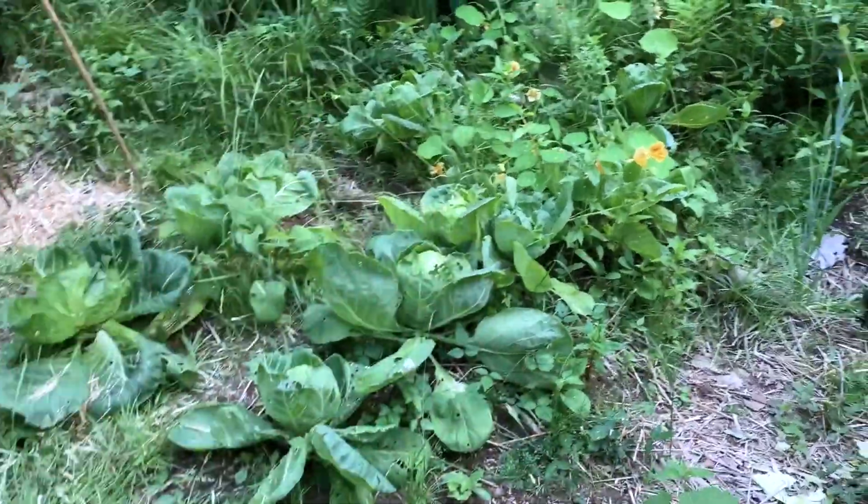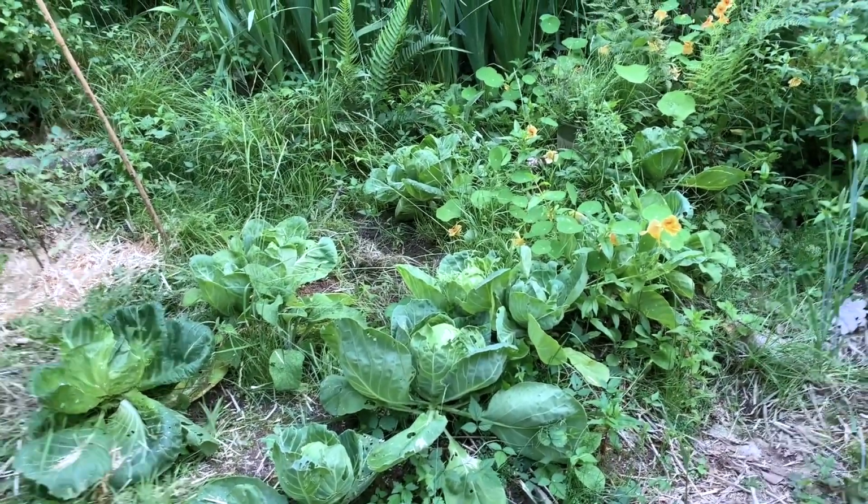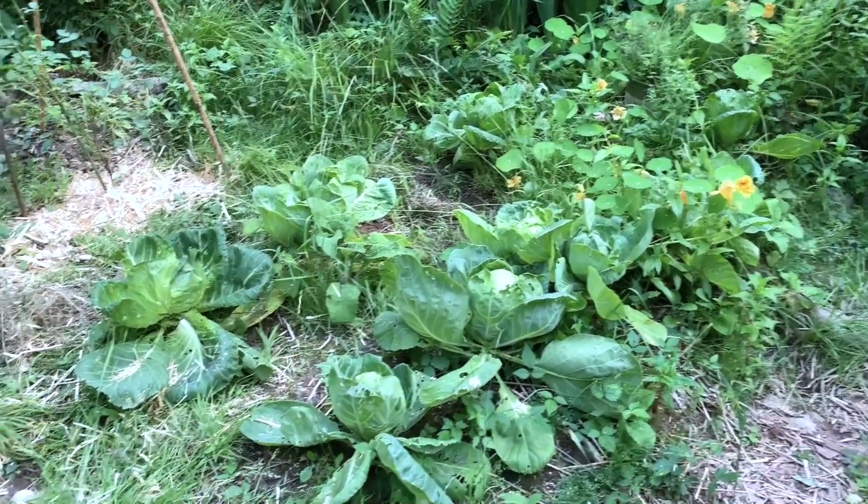Next year, lesson learned, I will start by doing a floating row cover so that those little white butterflies don't land and lay their eggs on the leaves.